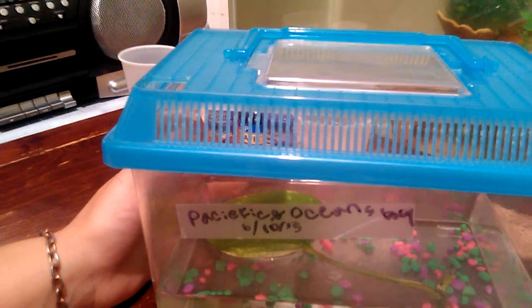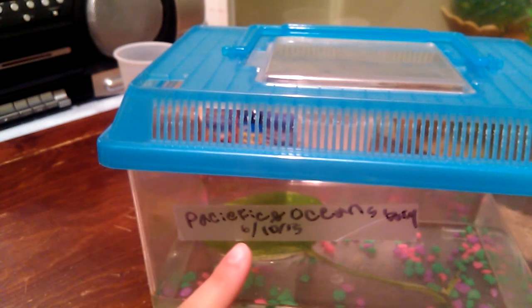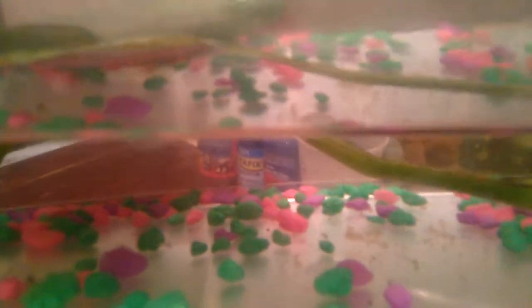Alright guys, now this batch of betta fry was bred. The male is Pacific and the female is Ocean. You can see the date that they hatched right there. And then my camera will focus. There's little baby bettas in there. There's about 100, I'm guessing.